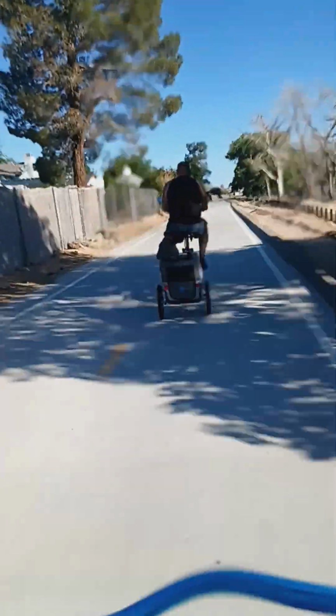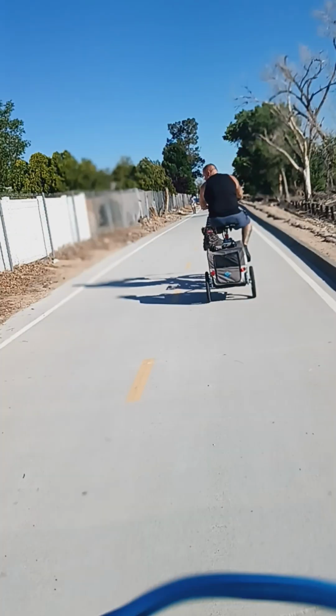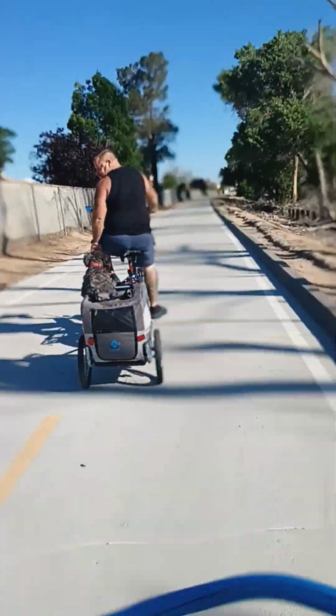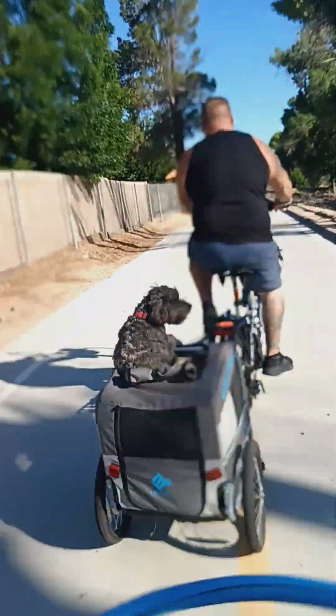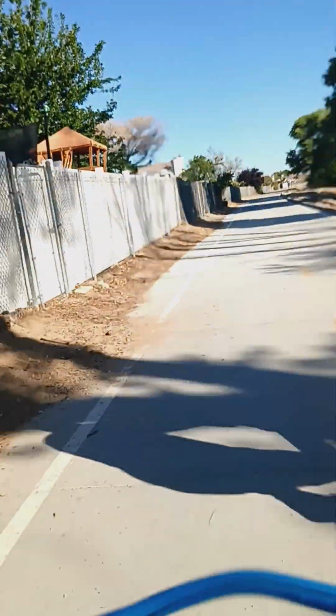The path crosses under a few roads here and there, but most of the time it's just you and the desert. The trail design is smart. It blends with the land instead of cutting through it. You get this nice sense of flow as the path winds and dips with the natural terrain.